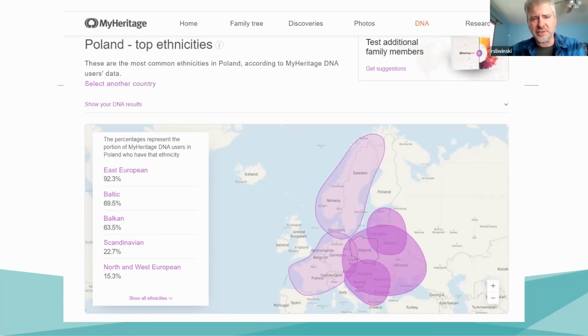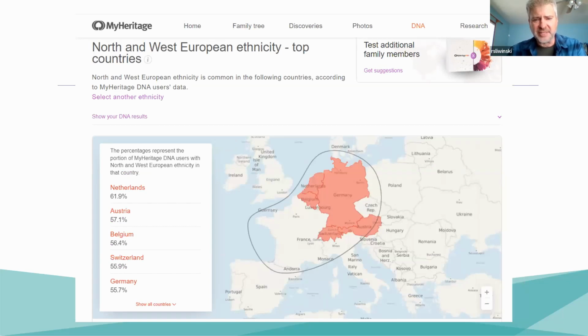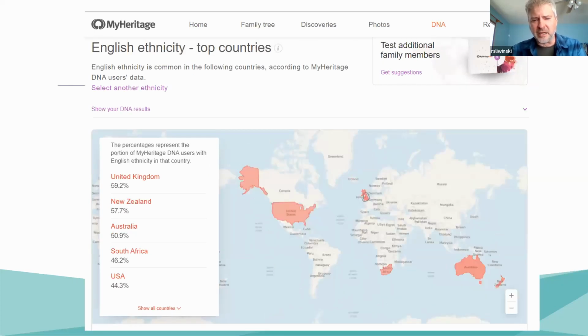I also looked at North and West European ethnicity top countries. It looks at Netherlands, Austria, Belgium, Switzerland, and Germany. There's a whole bunch of other countries as well, but this is kind of like the area that they're saying is their North and West European. These are some of the top countries that they have DNA users within their database as well. And for those who have English background, you can look at it from a global standpoint of United States, England, South Africa, and Australia and New Zealand, as areas that have a high English percentage of the population. This kind of gives you an idea about where their databases are and what potential ethnicities and the locations of those might be.